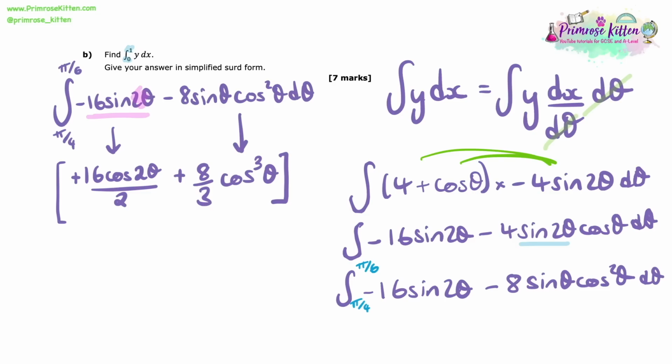So I've got minus 8 sine theta cos squared theta, d theta. I want to integrate that. Let's say that u equals cos theta. And generally with substitution, I choose the slightly more complicated bit. So I've got cos squared, so I'm going to say, let's make u cos.